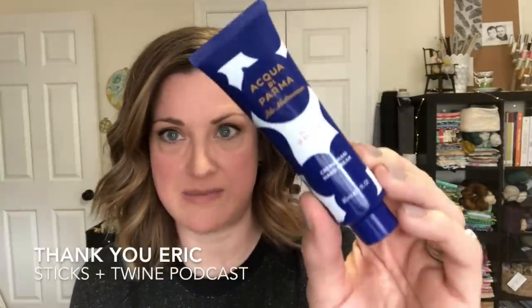So first, I want to talk about this new hand cream that was a gift from my friend Eric, and I'm really loving it. It is the Acqua di Parma in Fico di Amalfo. It's kind of small, a really nice cream to pop into your purse or even in your notions bag or project bag, which I always have to have a hand cream, especially this time of year. My hands are really, really dry. This one is beautiful. It's kind of fresh. It's not greasy, it's really nice. And I'm just loving these little tubes.